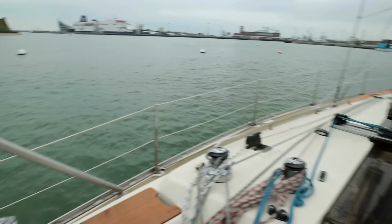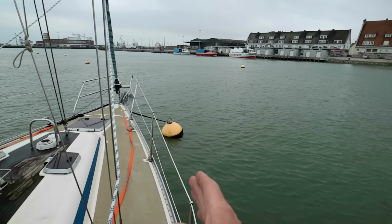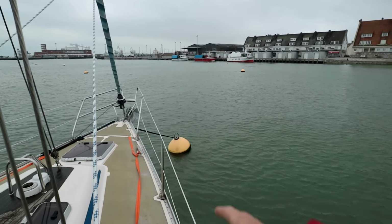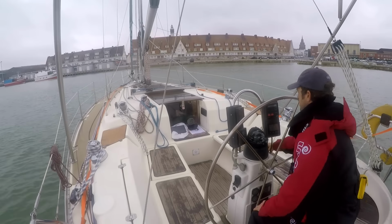I've got to get off this buoy without hitting the other buoys. So I'll just put the autopilot on. I'll go ahead slightly and release this line, and then that should take me out that way, and hopefully I won't hit any buoys on the way.